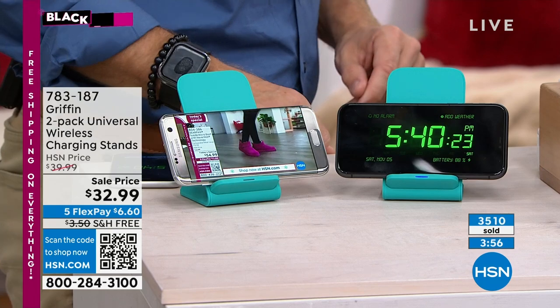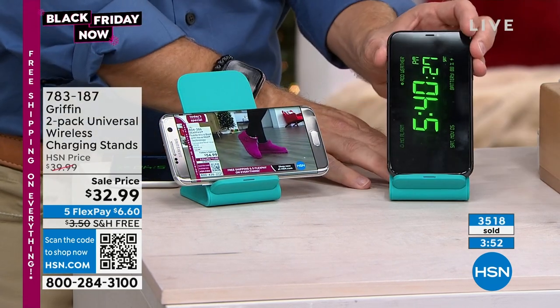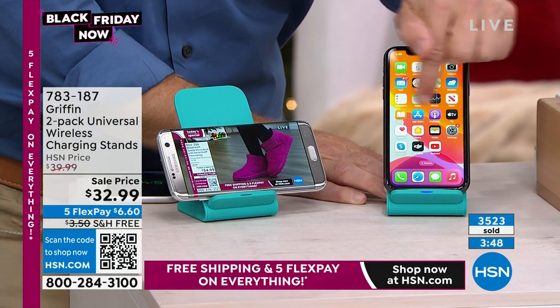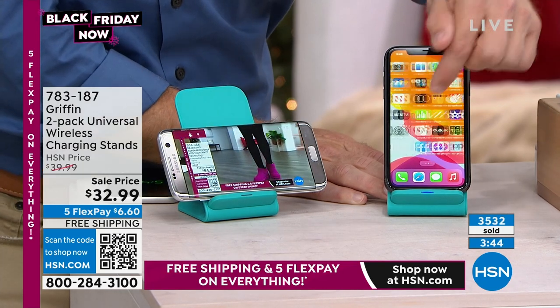I'm thinking too, even if you're just playing games on your phone and you want a convenient stand so that you're not holding it, if you're doing a video chat with your family or with work, now you've got it on a stand and you're charging at the same time, which is the ultimate convenience.